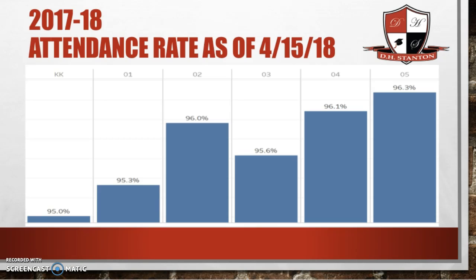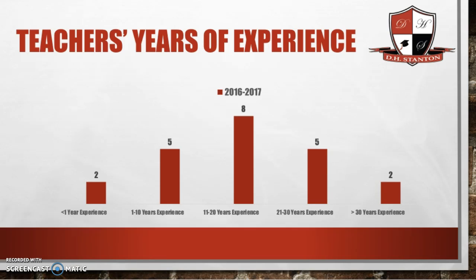At D.H. Stanton, we have very good attendance. As you can see, in each grade level, we have 95% or above attendance rate, with our 5th graders coming to school the most with an attendance rate of 96.3%. Here at D.H. Stanton, we also are blessed to have a wide variety of teaching experience, from 2 teachers with less than 1 year experience to 2 teachers with over 30 years of experience at D.H. Stanton.